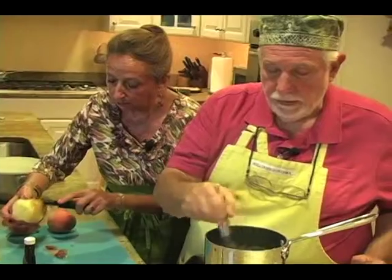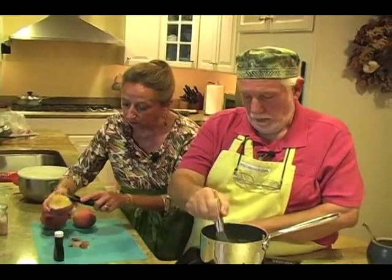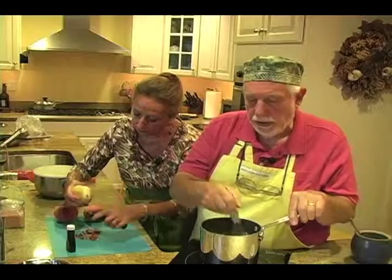White peaches. Got them at one of our local farm stores. Oh, yeah, they're the best. I'm going to shut that off because this looks about as good as it can get.